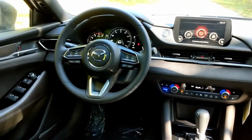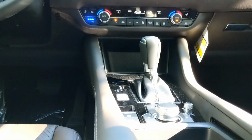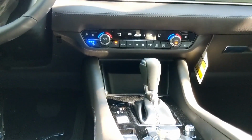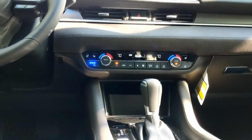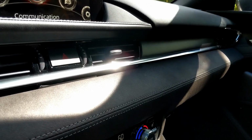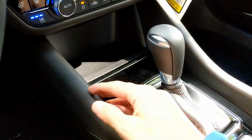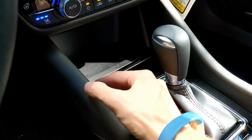It's much more Mercedes-esque. It absolutely transcends the segment from being a Honda and Toyota competitor to being more of a BMW, Audi, Mercedes competitor. This interior just looks so good. It's got beautiful suede up on the dash. It's got nice padded leather. The leather is extremely soft. If you just touch this, you'll know what I mean. You get nice stitching on the dash.